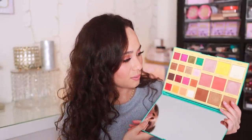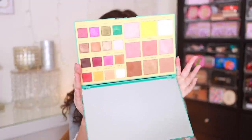I have such a love-hate relationship with Makeup Revolution. I don't know why, but typically I have not enjoyed their eyeshadows. I've had some that were decent, but this one I can't get rid of simply because of how large it is, and I love the bright color. This bright teal color is absolutely everything to me, and I love all the color options in here. I love the colors that she chose for this.